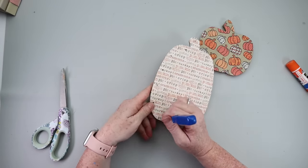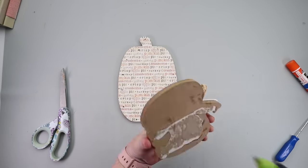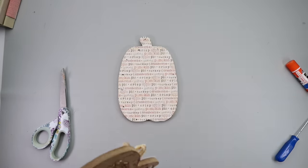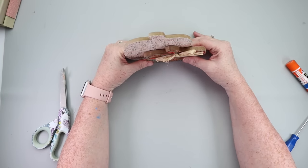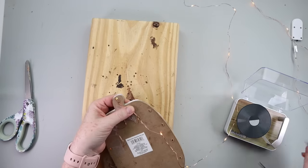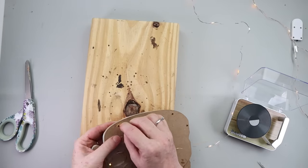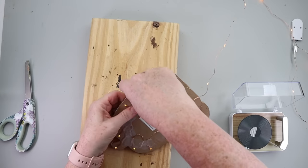That raffia bow I set aside went back onto that small little pumpkin with just some hot glue, and then the small pumpkin did get hot glued back to the larger pumpkin where it originally was in the first place. Then the last step was just to take some fairy lights, and I fed those through the holes on the back side of the larger pumpkin sign, and just used scotch tape to secure that in place.